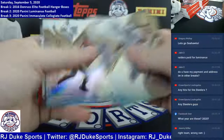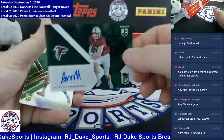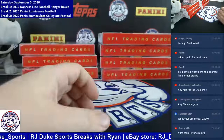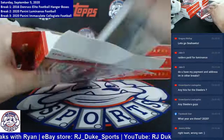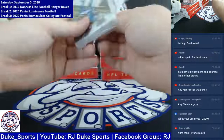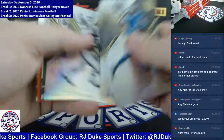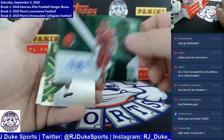We got Bob Lilly, Dez Bryant, and then for the Falcons, Austin Hooper on sticker auto. Kevin Dodd, Tyler Irvin, Eli Manning. All right, John Riggins, Tom Brady, and then Scooby Wright. Cleveland Browns on the board. Scooby Wright on sticker auto.